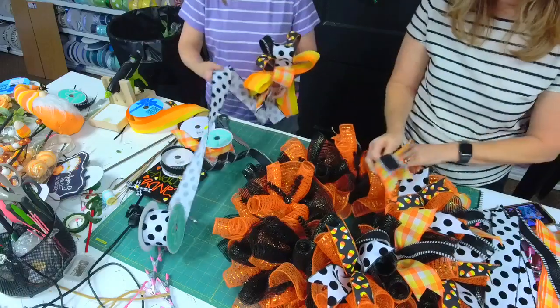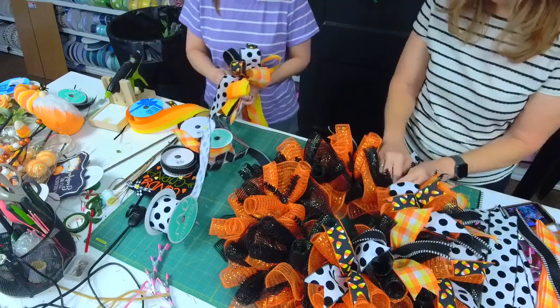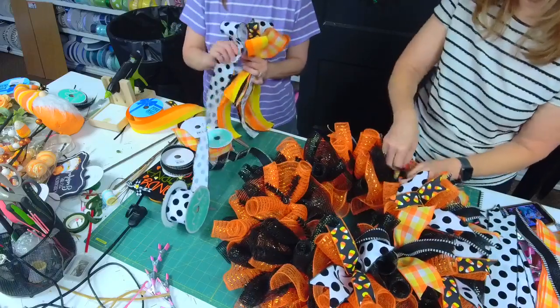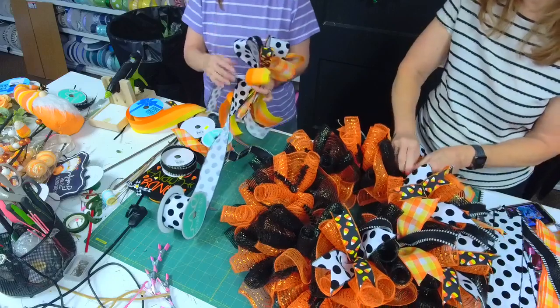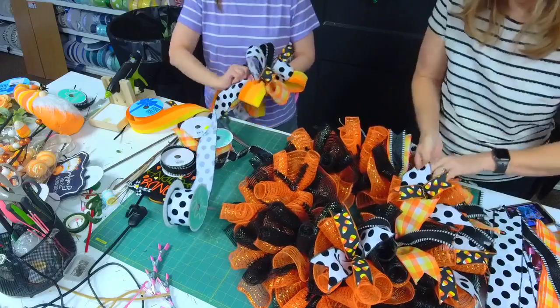I know. It's so cute. I hope we bought extra of this. We did. Okay, cool. I was going to say. We have extra of that. We bought an extra dozen because we really liked it. It's just super cute. It really is.